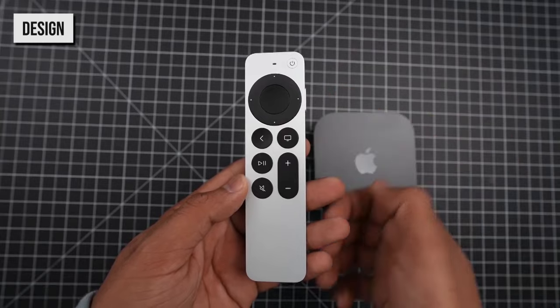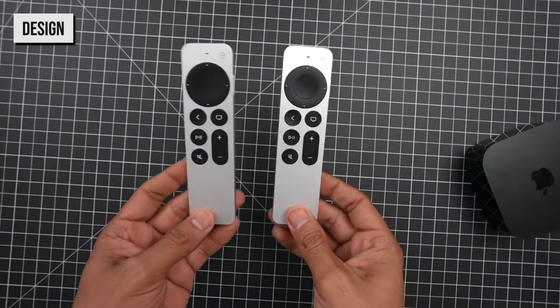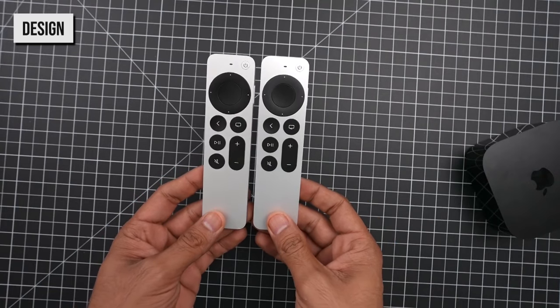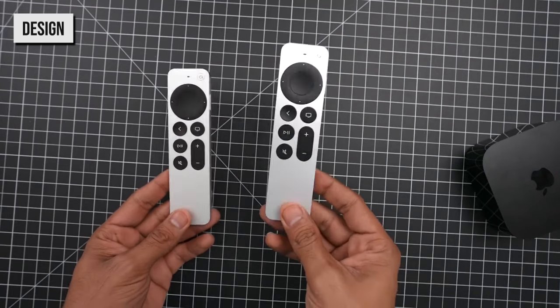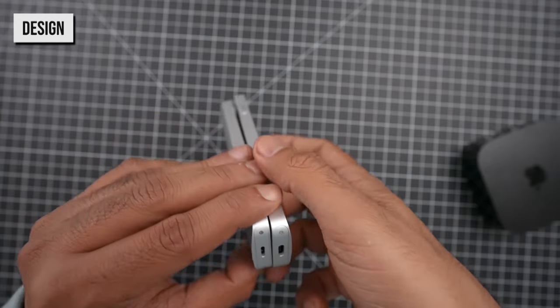The Siri remote for the Apple TV 4K 2022 remains virtually identical to the remote packaged with the 2021 model, which is great news because it's nice and easy to use. The only difference is now it features a USB-C port for charging. Features.